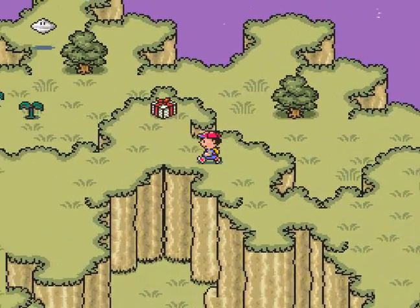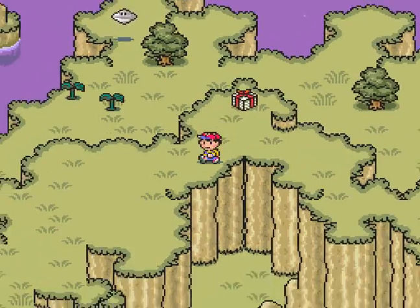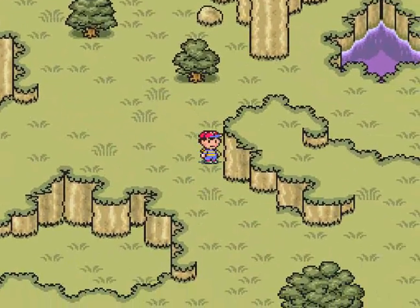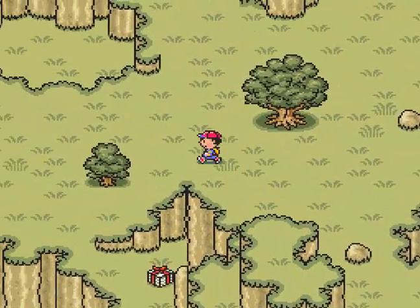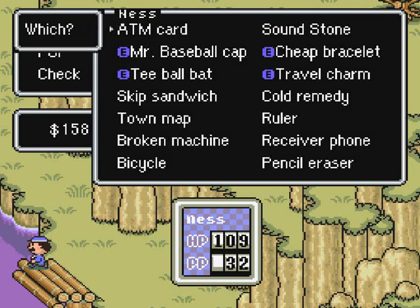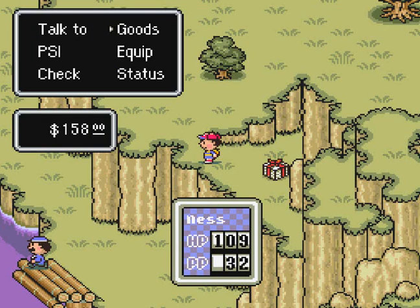Holy crap, there are a lot of UFOs over there. Oh, I got... Travel charm. Interesting. I have to put that on someone if we ever get another character. We are getting very lucky with these items. Oh, and there's that guy down there. Let's look at our items right here. I think we're good enough getting rid of this broken machine. Shouldn't throw it out.